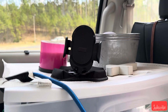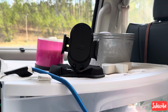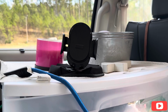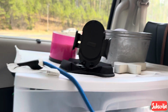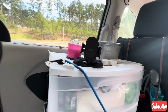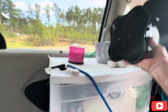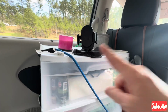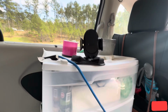Okay, I bought this for the dash of my van. It was hard to find something, but everything is, you know, sticky. I don't want anything sticky sitting on the dash. So I bought this, and it's just weighted, and it's heavy, and the bottom of it does not slide very well. You know, it won't slide off the dash.